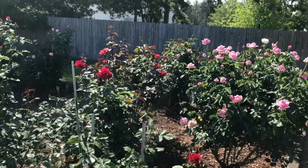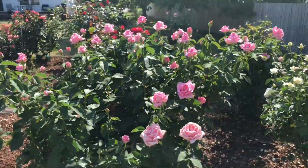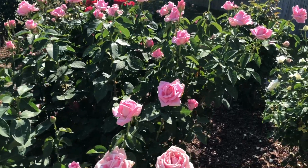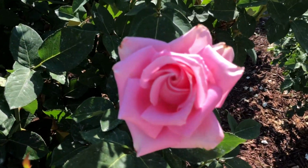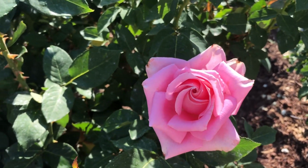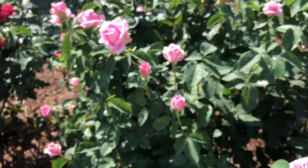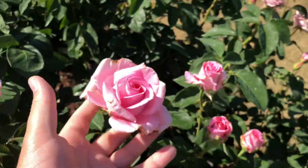As we round out this bed, these are my two original beds, so they are the most prolific roses because they've been here 4 years. This is Fern, an older rose, huge pink blooms. It's hard to beat Fern in terms of number of petals and just a big bloom.